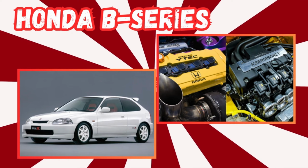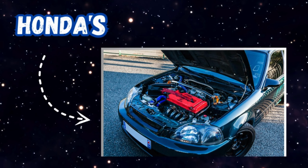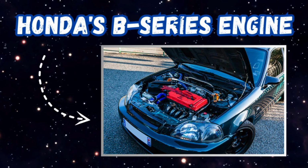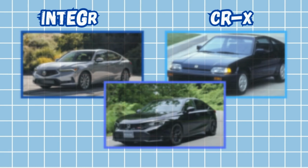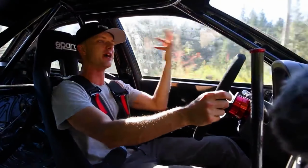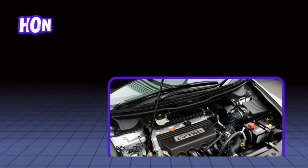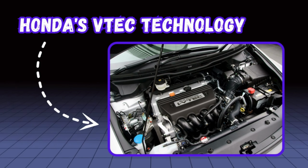Number 8. The Honda B-Series was the first car with a 4-cylinder engine. In the late 1980s and early 1990s, Honda's B-Series engine changed the way small engines worked and how reliable they were. It was used in cars like the Civic, CRX, and Integra, and drivers and regular people alike loved it for its simplicity, strong blocks, and well-thought-out internals. Higher models came with Honda's VTEC technology, which made it both fuel-efficient and fast.